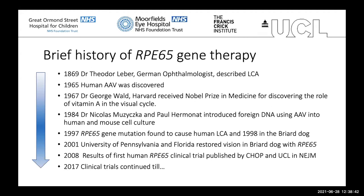In 1984, two doctors, Dr. Nicola Mazuska and Paul Hermanat, introduced foreign DNA into the adeno-associated virus and transfected mouse and human cell cultures. And then in 1997, RPE65 was identified as the gene that was known to cause one of the forms of human Leber's congenital amaurosis. And the following year, we discovered a dog model called the Briard dog that had a similar mutation and that was used in a lot of the preclinical gene therapy studies.